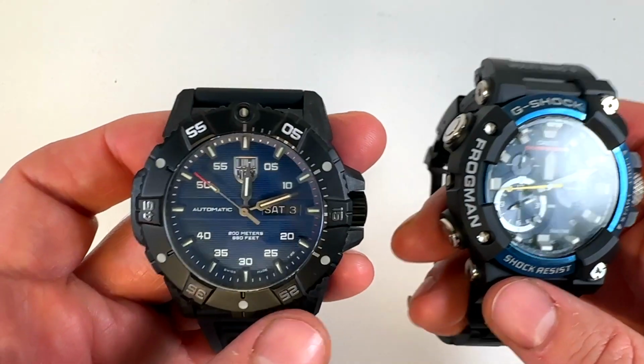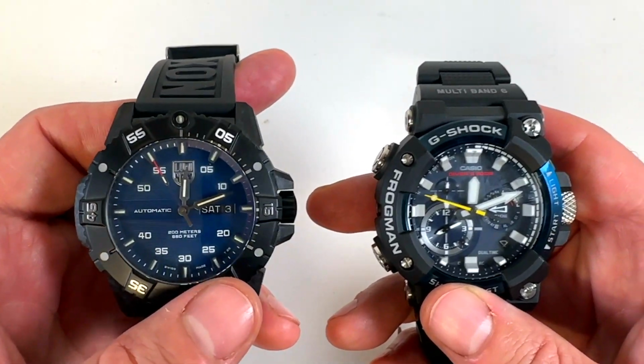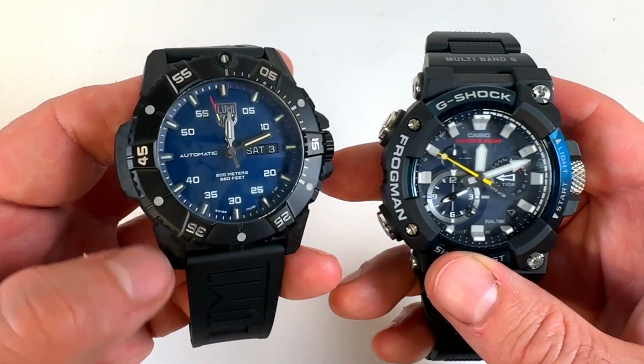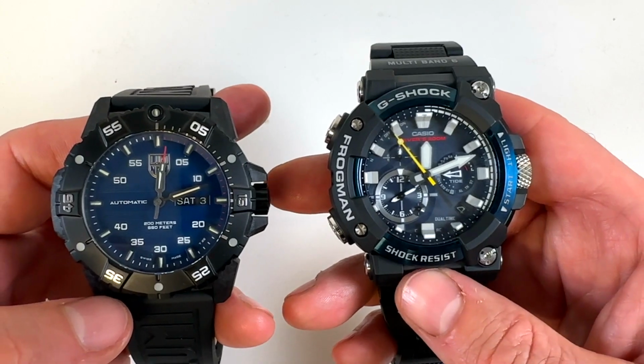comparatively. As far as what they used in materials, the Carbonox used in the Luminox is very similar to the resin I feel in the G-Shock.